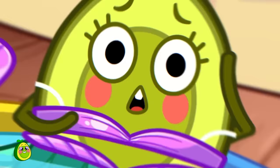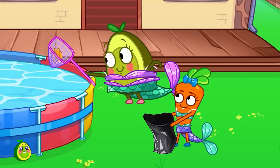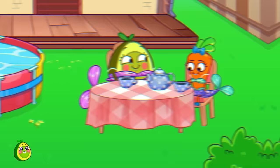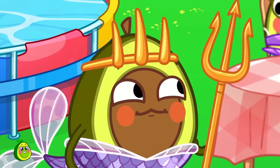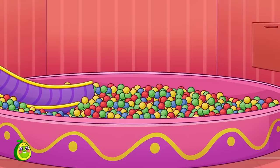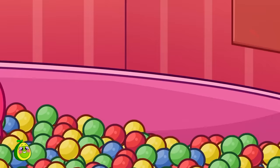What are you thinking, Penny? Let's clean it! Thanks for helping, Carrot! You did it! Now everything is nice and clean! Let's go swimming! What a great idea! Oh no! Penny lost her eyes. Where are my eyes?